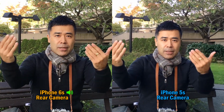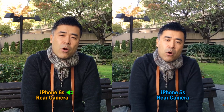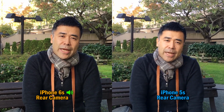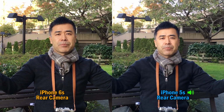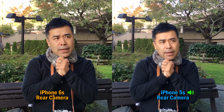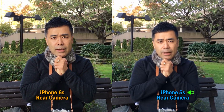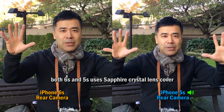We'll see the differences as we look at the side by side, but a lot of it will be in post, where with 60 frames per second you can change the speed. We'll look at the image quality as well, because I'm not even sure if they upgraded the lens itself from the 5S to the 6S. I don't know, we'll have to check it out. If there is a change or not, we'll just put it in the notes. But anyways, this is the test.